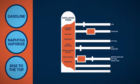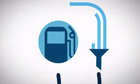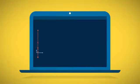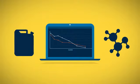Following distillation, heavy fuels can be processed further through cracking to obtain higher value products. The final step in the refining process is to bring products up to pipeline and market standards through blending and treating. For instance, refineries and blenders combine gasoline blending components and ethanol to obtain finished retail gasoline.